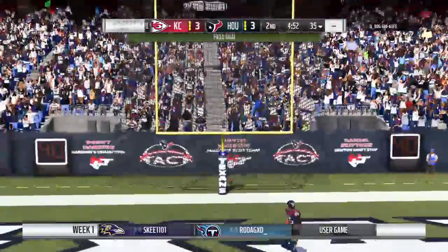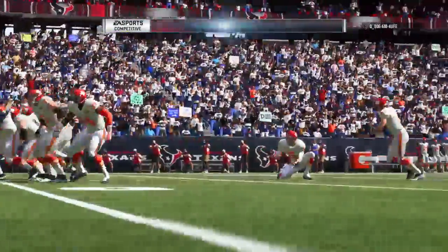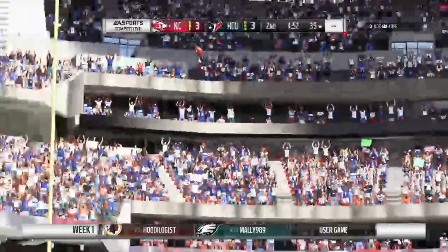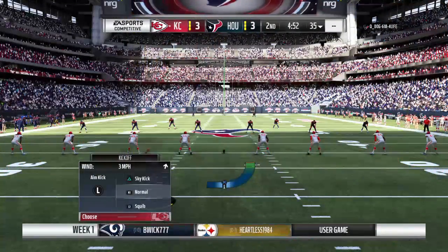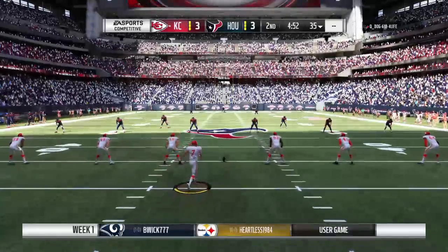And the kick by Butker is good. And that will tie us at 3-3. So the field goal there caps what winds up to be an 11-play drive. Well, partner, that's a lot of offense to run there to only get 3 points.